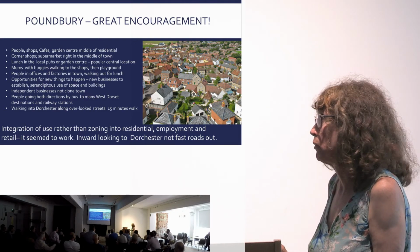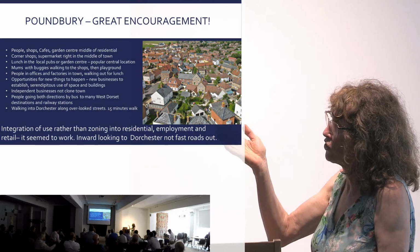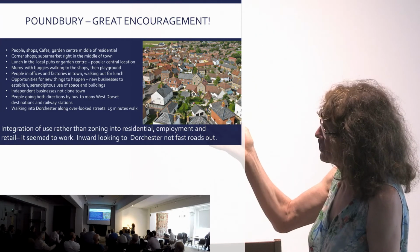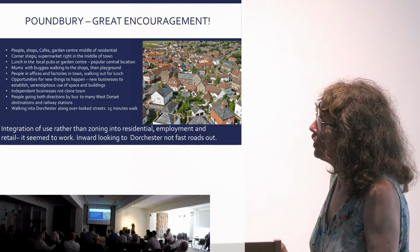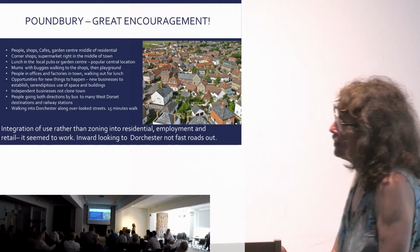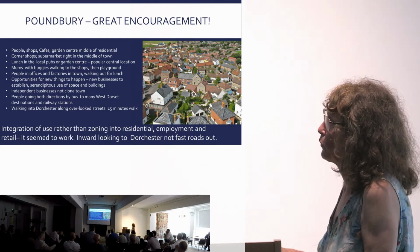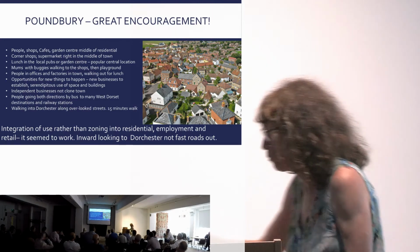Walking, we saw lots of people walking, and indeed, this urban extension is only a 15-minute walk along a street into Dorchester, as opposed to along dual carriageways, distributor roads, across roundabouts and all the other things which characterise a lot of the other places we've been to.